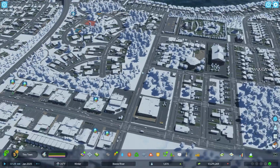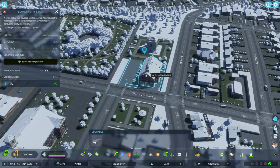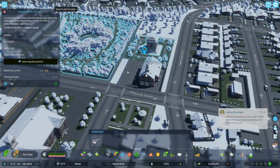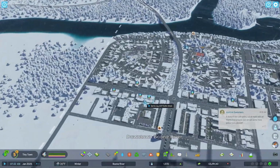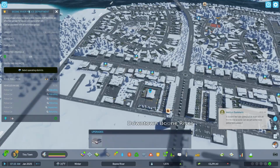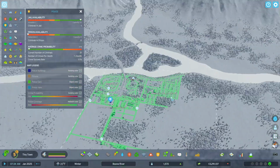I do want to show you, just because I think it's been fun. I renamed all of our services, so Boone River Fire, this is Station 1 right here. I also renamed our police station over here, Boone River Police Department, and it's actually doing really well, so our coverage is very good.